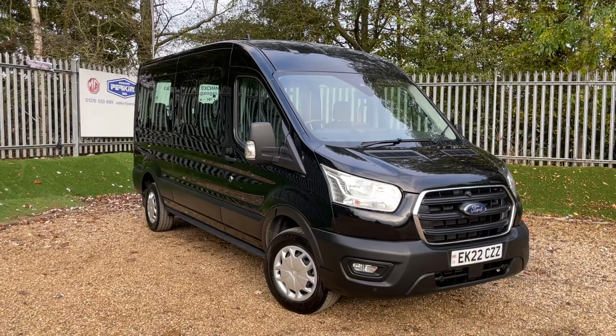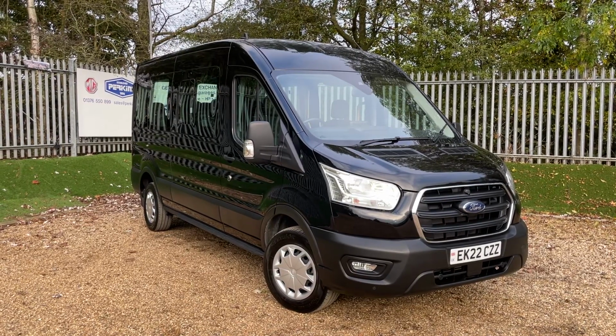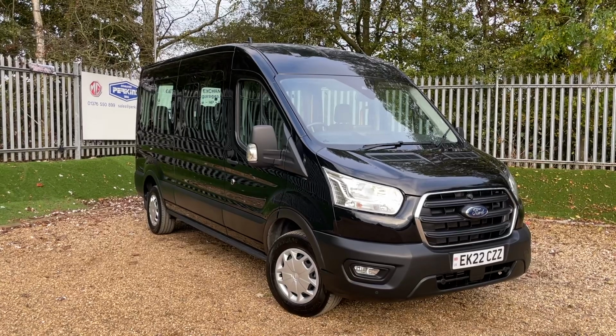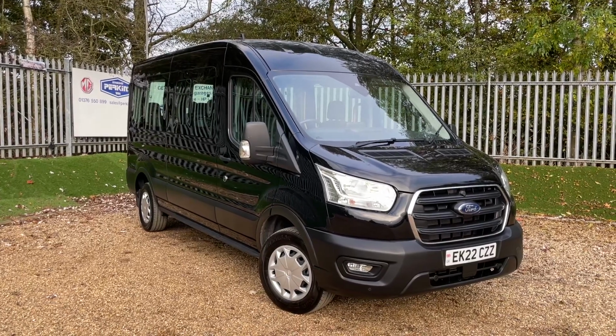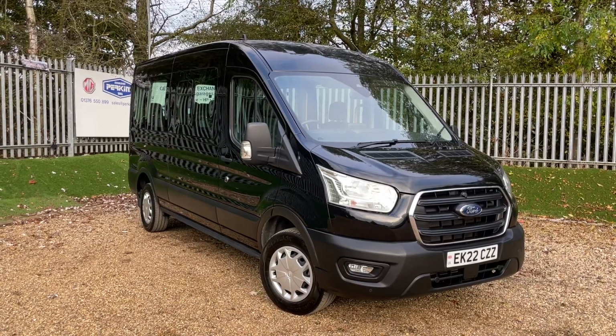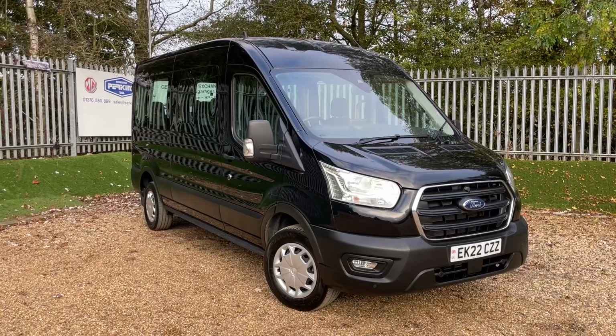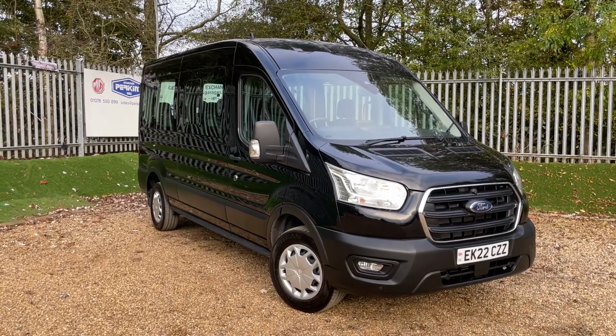The vehicle itself has done just 1,600 miles, registered on a 2022 registration, meaning we're taking Ford manufacturer warranty with us until March 2025. If this vehicle is purchased in November, which is this month, we will then supply another 12 months Ford Protect warranty, so a little special for November only.